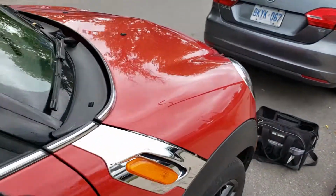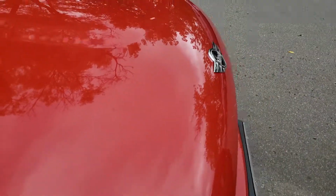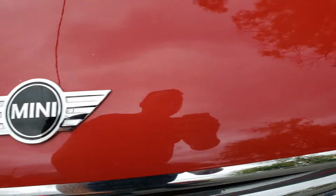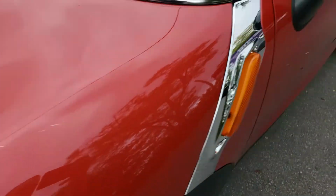A couple of scratches on the hood. I don't know if you'll see in the video, but they are on the front emblem. There's been a couple of rub kind of scratches. They don't look too deep, but they are there. A couple of chips here and there. And then along the top, right by the light, again, a couple more scratches.